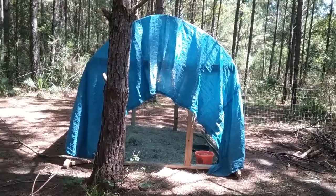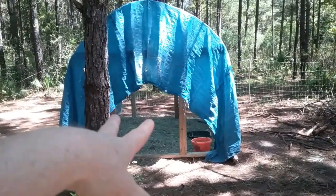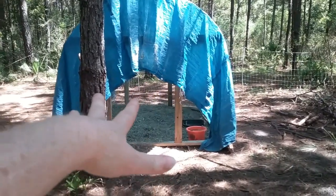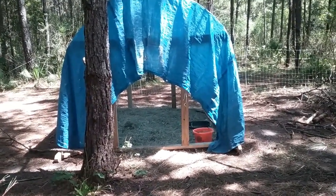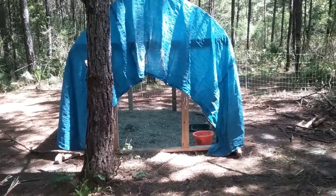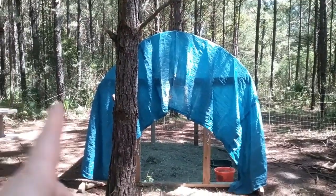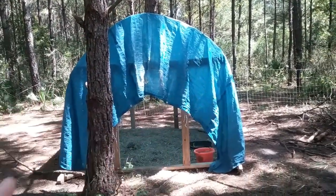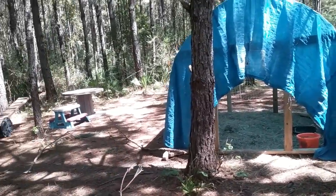It is nice and dry, as you can see. You can see the dry hay in there. They got plenty of dry hay. They get food and water in there, so if it's raining, they don't have to come out for anything. And that is serving them wonderful. But will it be okay for a hurricane? The way it is right now with this tarp, my answer is no. So that's why we wouldn't be using that.